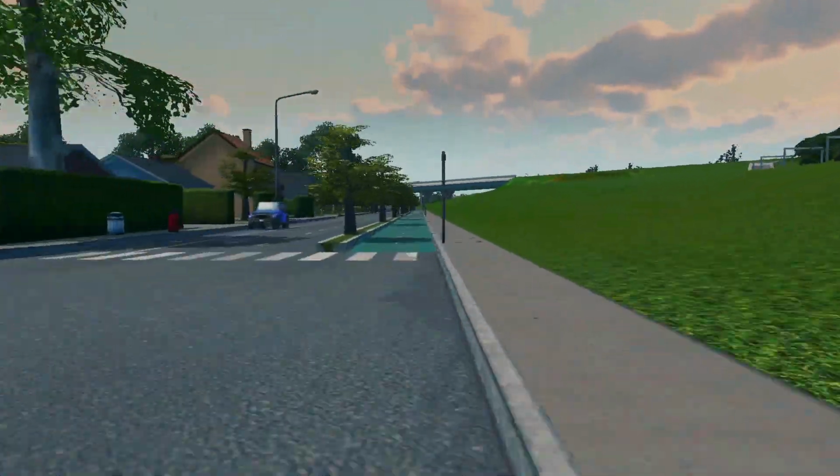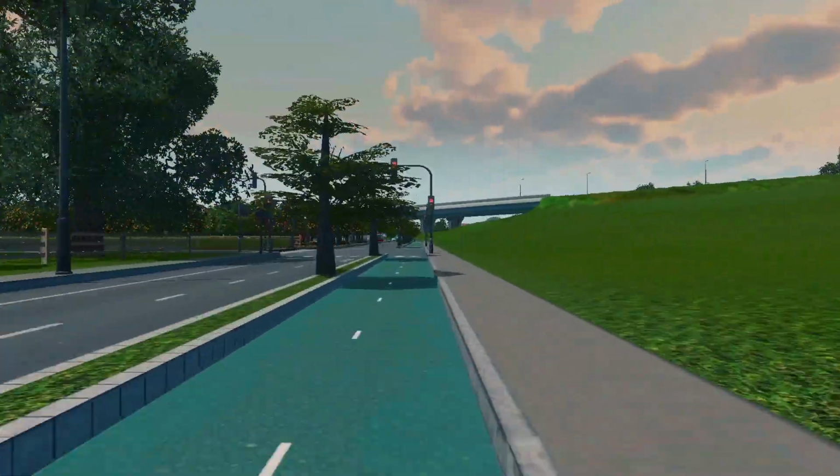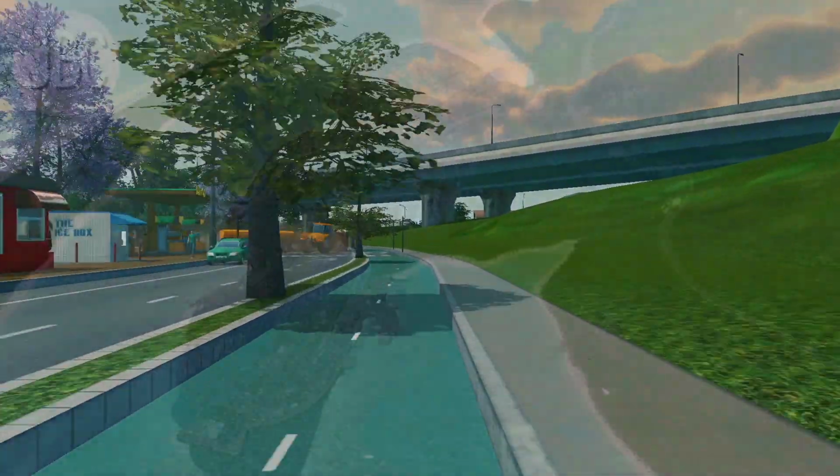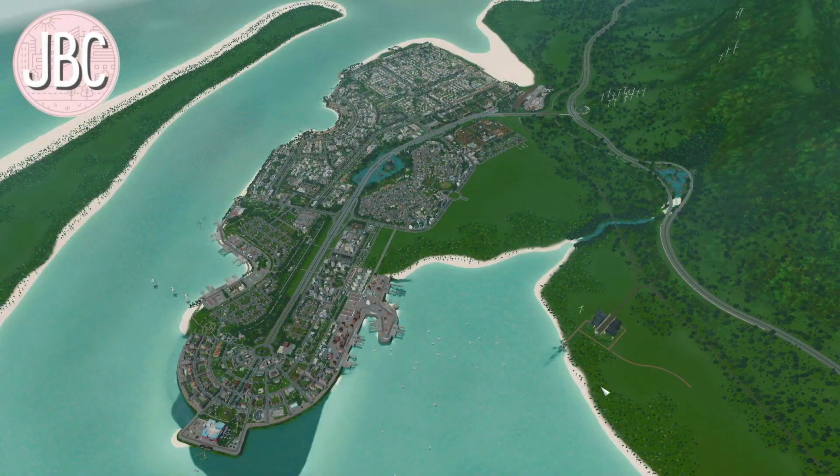What a pleasant bike ride too. I tell you, these protected bike lanes, they're just my favorite thing ever. I'm obsessed with them. Welcome back to the 15-minute city.